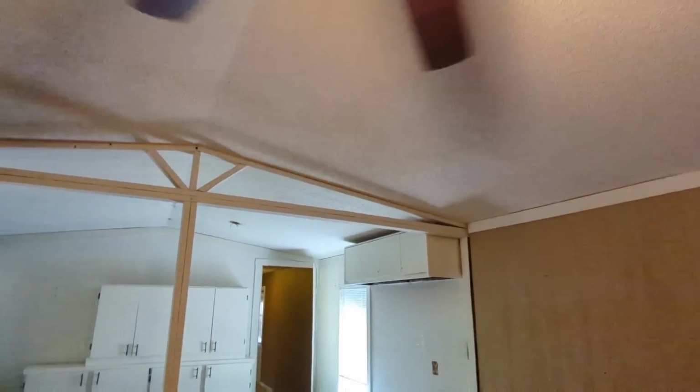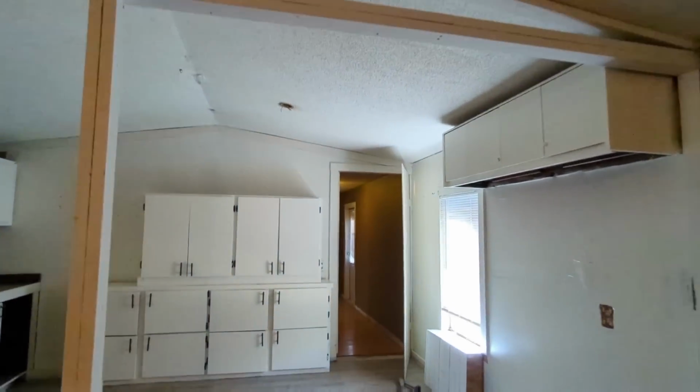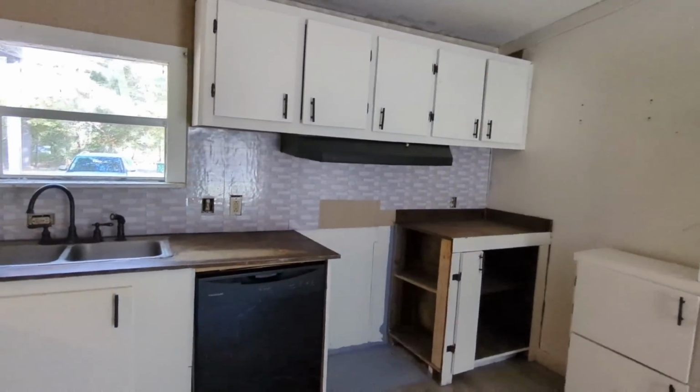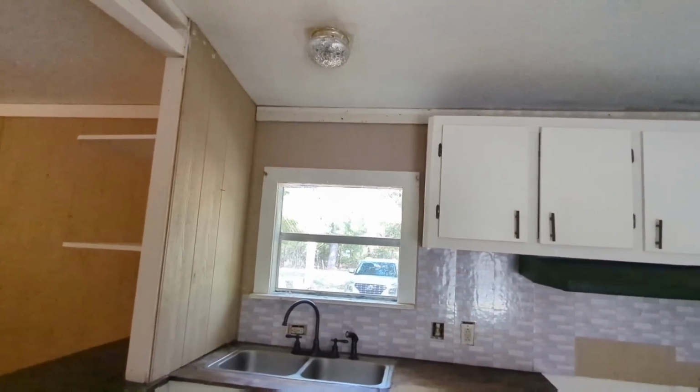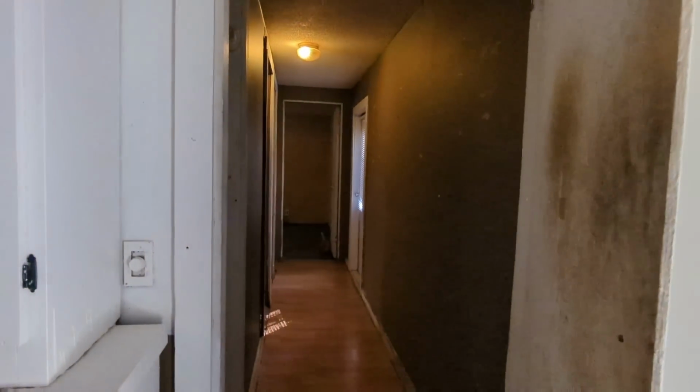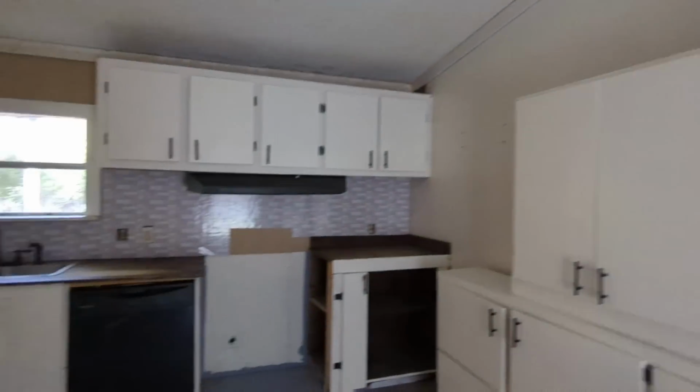So yeah, we're just looking around, getting the feel for it, and it's hard to tell from the pictures how something's gonna look. The pictures didn't give a real good representation of what the house looked like. But it has potential.